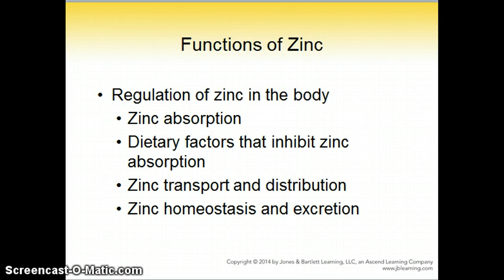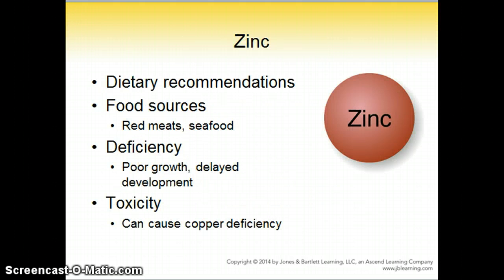The regulation of zinc in the body is very similar to iron, where the absorption can be affected by many things in the GI tract, what has been eaten with the zinc, and we know that zinc is also found in our meats and seafood. So when we think of iron and zinc, there's a lot of parallels or things that these two minerals have in common. Deficiency, again, is poor growth and delayed development, but we also see problems with healing of wounds, and many of your wound ostomy nurses will require a little more zinc in the diet to help with the healing of surgical wounds.